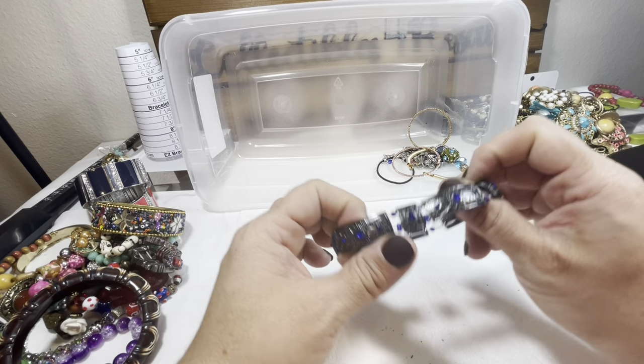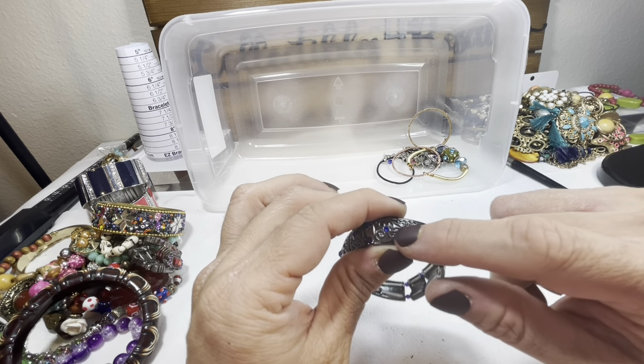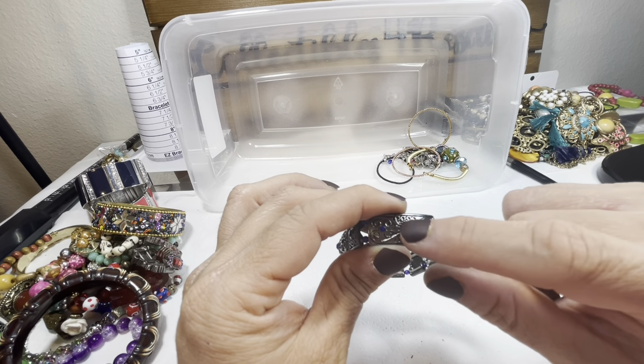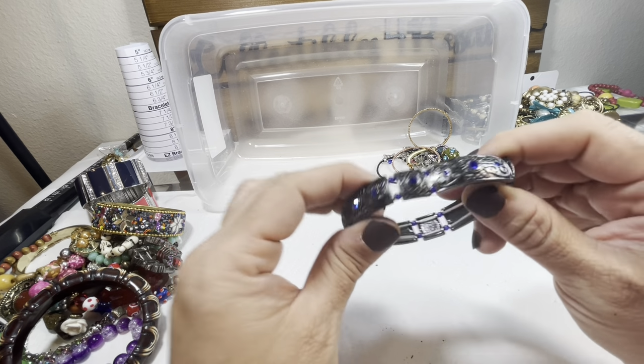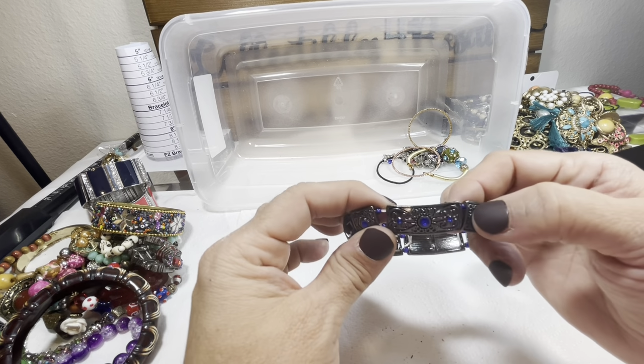Okay, got this stretch. I like these really pretty blue little stones in here. We've got one on each side and one in the middle. Let's see if they're all there, hopefully. And then you've got a little spacer.